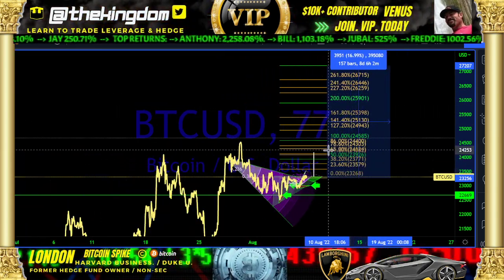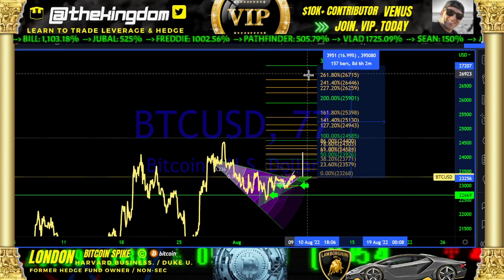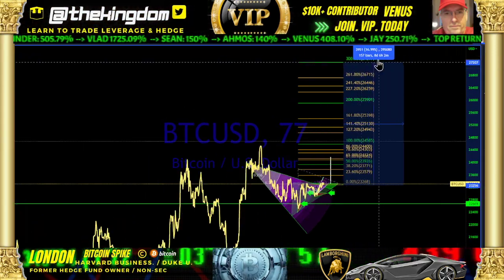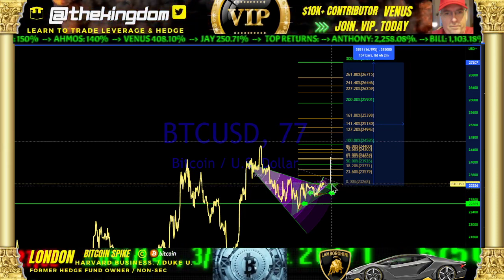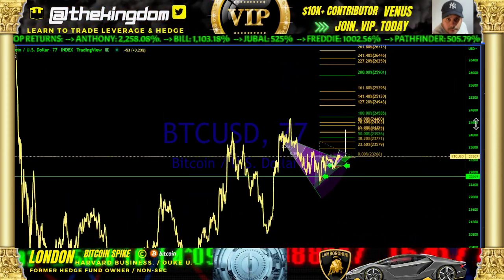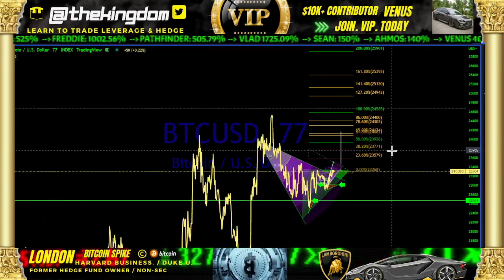Mind you, I said a 25% chance that we would go to that level. What does that mean? That means you have a 75% chance that you are not going to 27,000 with this pattern formation, with this pattern dynamic, okay? So if that's our goal, 27,000, we would need to put forth a different pattern to get us there if we want a high statistical probability of getting there. You guys know that. So I want to bring that up. Guys, we've gone through the stats, the statistics, etc.